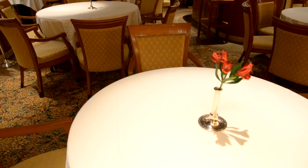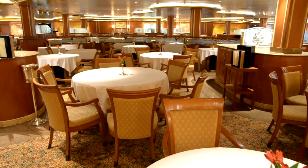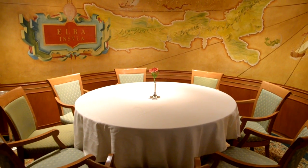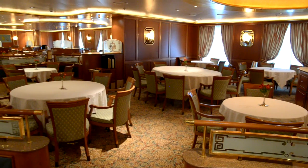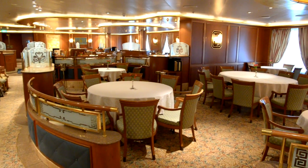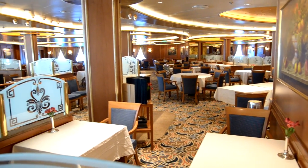There are 2 dining rooms for anytime dining. That's Island Dining Room and Coral Dining Room. They pretty much look the same, so here's Island Dining Room. And for the traditional dining, the fixed dining schedule times, this is the Palm Dining Room, which is aft of the ship.